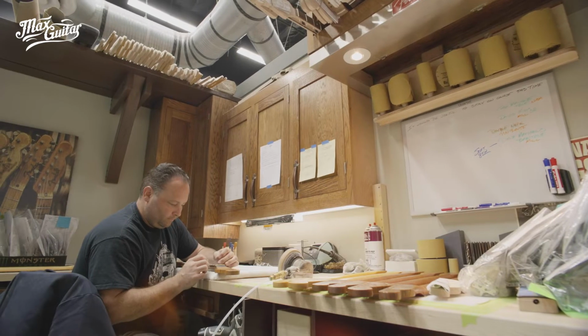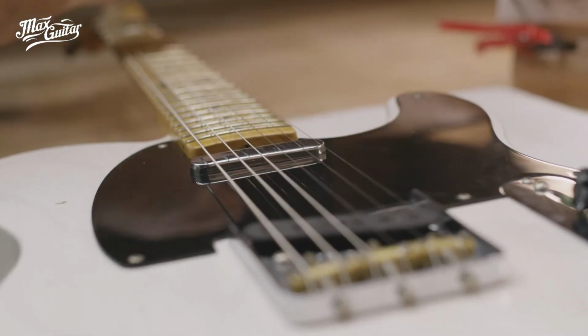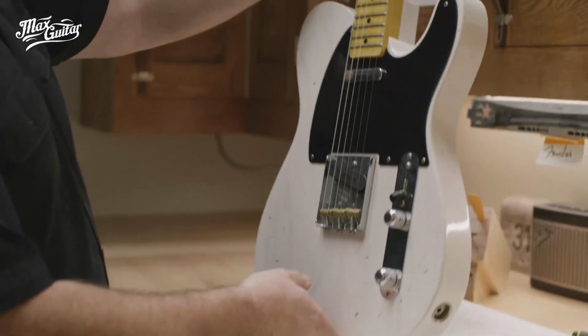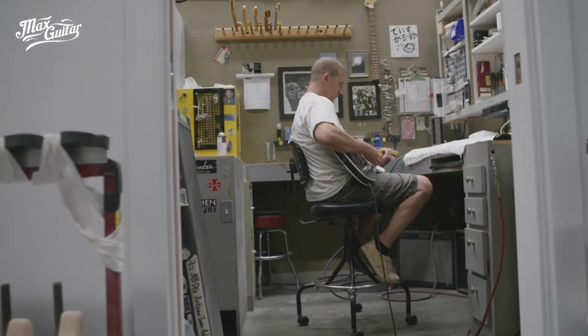But I do really enjoy the contrast in color. Black and white. It's like, wow, it's just classic. Look at Vans and Chuck Taylors. Still in style. To me, when a guy walks on stage with a Tele, there's no BS. This guy came to play.